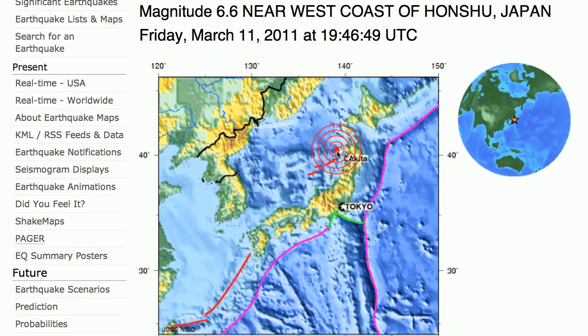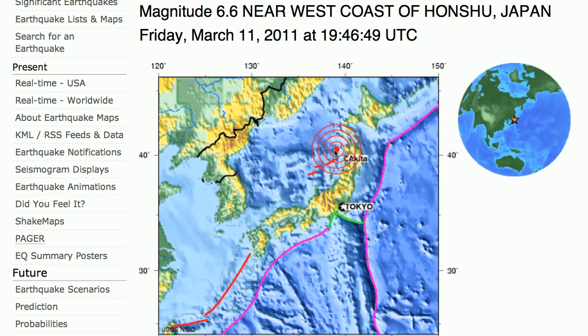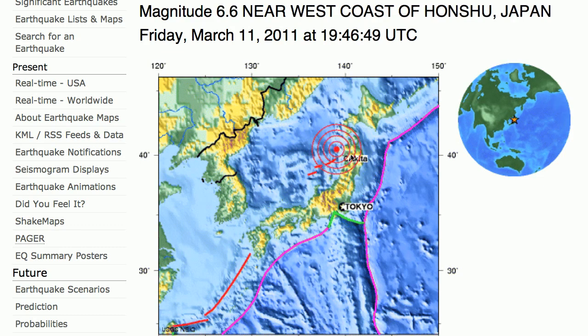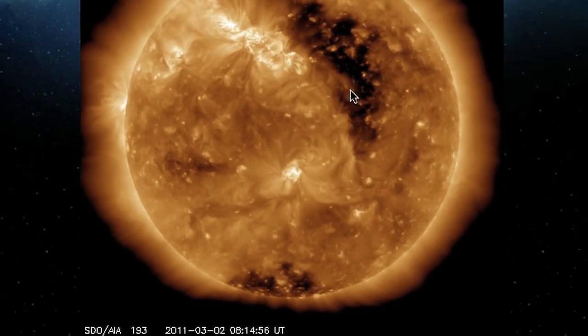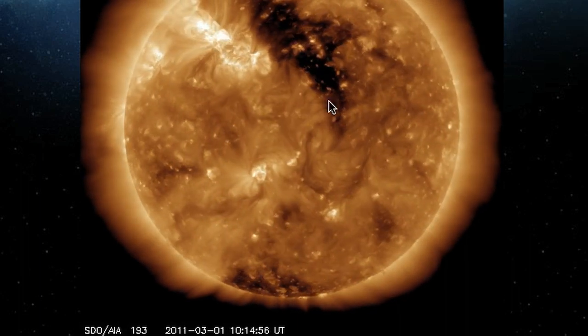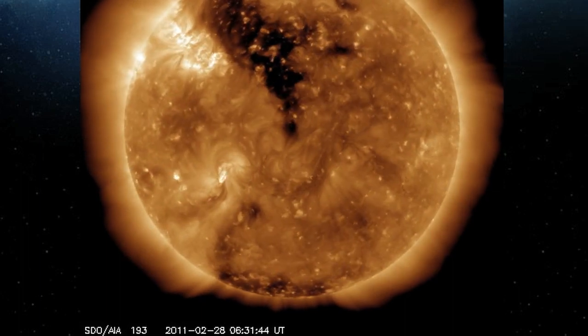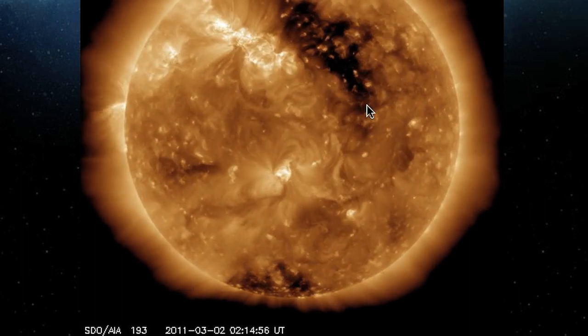It's gone up. And so we were seeing the 8.9 down here, and now we're seeing a 6.6 up here. And so there is this transposition in the position of the quakes, the aftershocks, that is, in a sense, mirroring this activity, this coronal hole activity. And I'm hoping that this is the end of it, but the hopes don't usually trump the science on this.